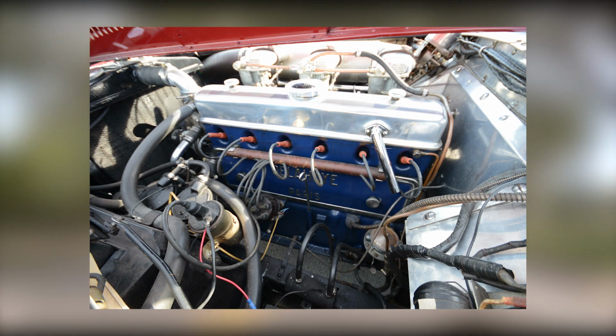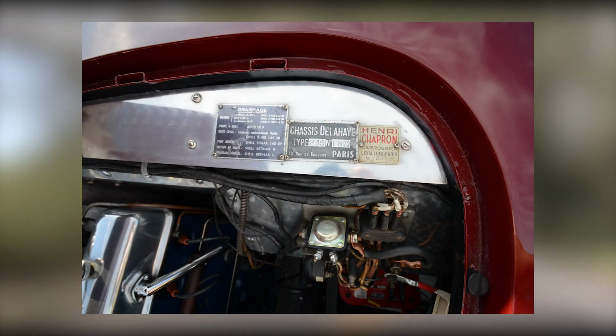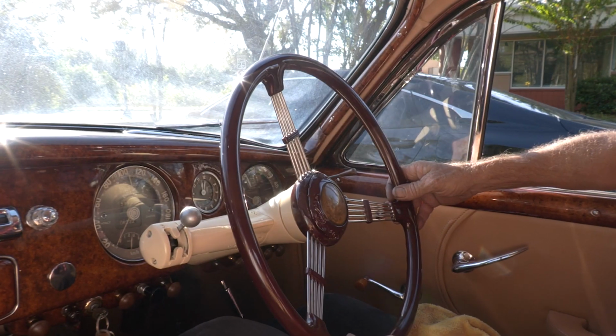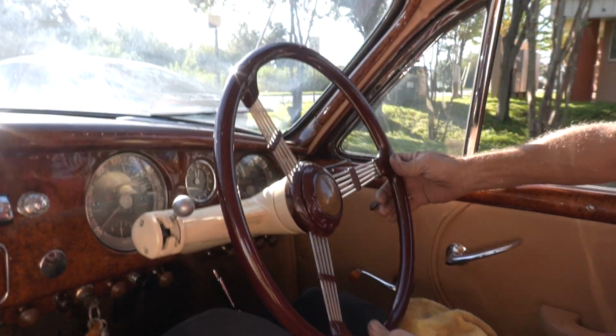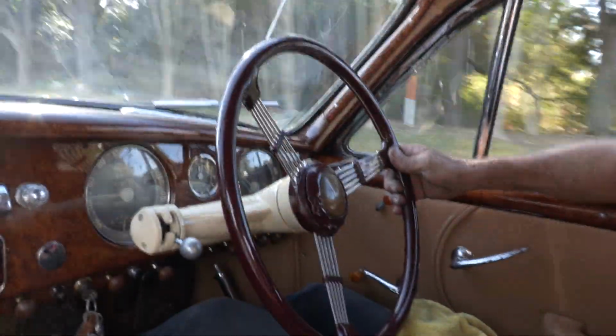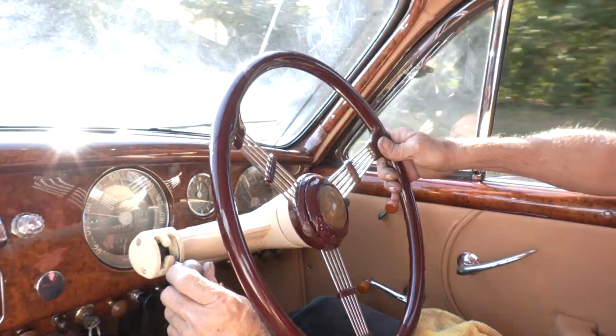Delahaye would turn itself around in the 1930s by appealing to a sportier car market. To do this, a new sportier chassis line was developed and a racing department was established. This would be Delahaye's return to racing after initially racing early in its founding.